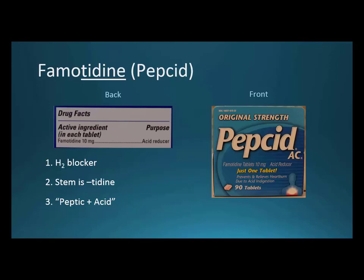we can recognize these by their stem. Now, there's a lot of misinformation on the internet about stems and suffixes and prefixes, and I'm not going to go into it too much into these slides. It's in the book. The whole book explains it. But I want you to know that tidine is an official stem. It comes from the original cimetidine.